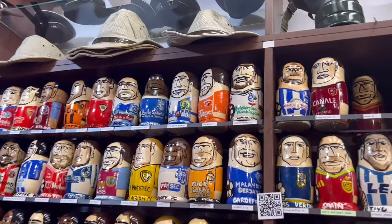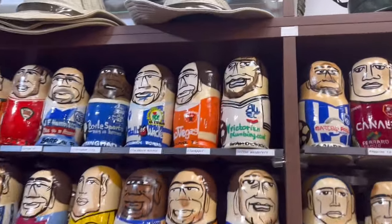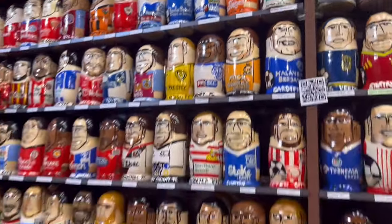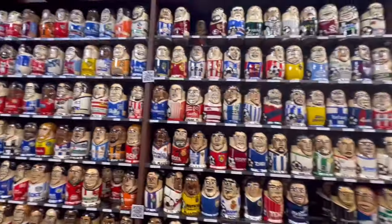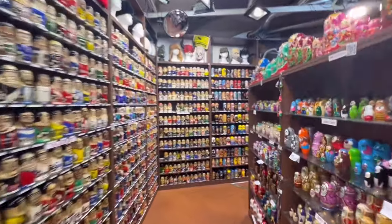Bolton Wanderers. Yeah, that's where we're from. So they have my team, Bolton Wanderers, here. And then literally every team you can think of. Let's zoom it out. Right, biggest shop you've seen, full of them.